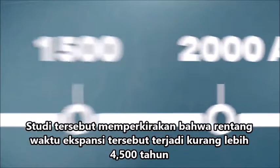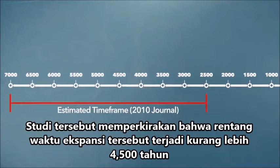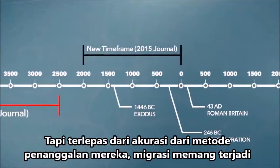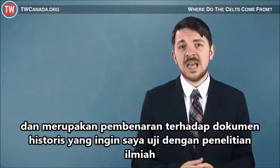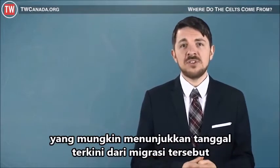The study estimates that the time frame of expansion was approximately over a period of 4,500 years, and that this likely happened from 7,000 BC until as recently as 2,500 BC. But regardless of the accuracy of their dating methods, the migration did occur. And there is a corroborating historical document that I would like to cross-examine with the scientific research, which may suggest a more recent date for the migration.